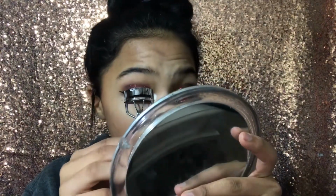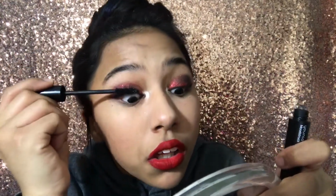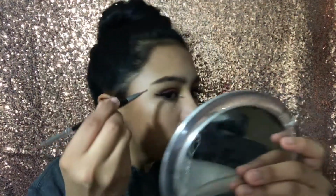Okay, hopefully this doesn't chop off all of my eyelashes. I'm gonna try to conceal my brows because conceal, don't feel, don't let them show.